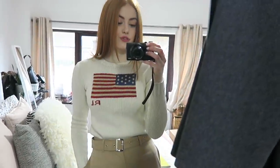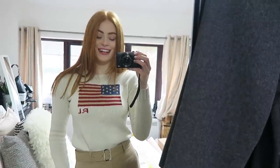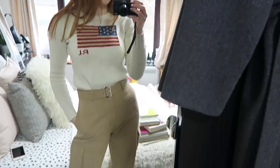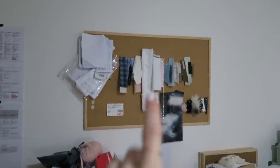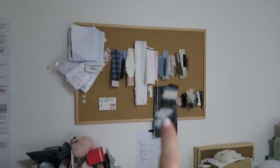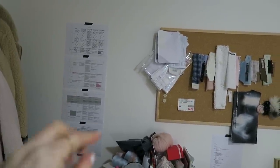I actually feel put together for once. I've literally been in tracksuits, pajamas, anything but normal clothes. And if I do wear normal clothes, it's been the same old jeans. But it feels nice to be wearing an actual bra today. And clothing.